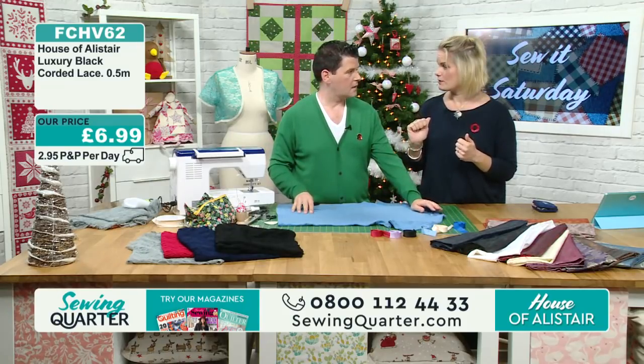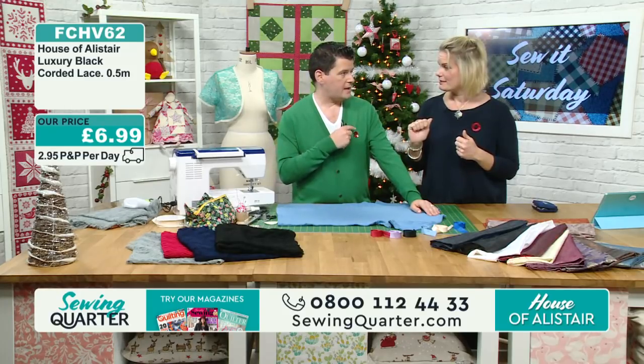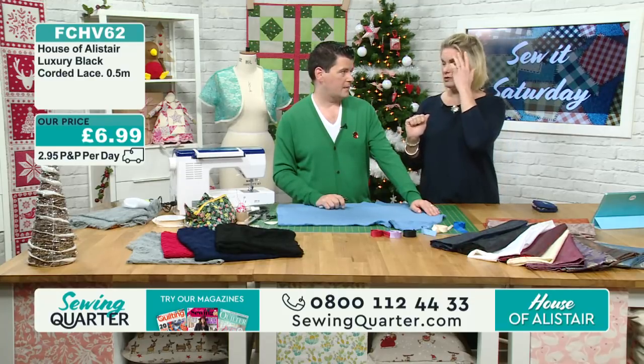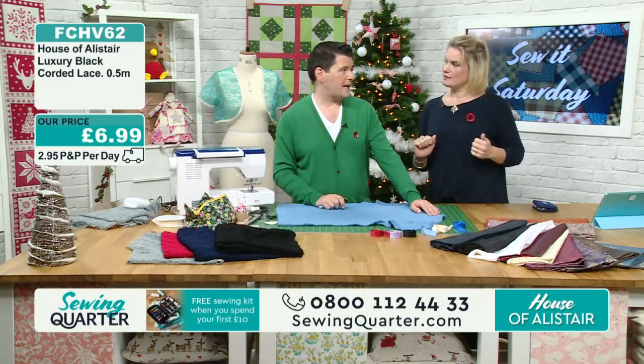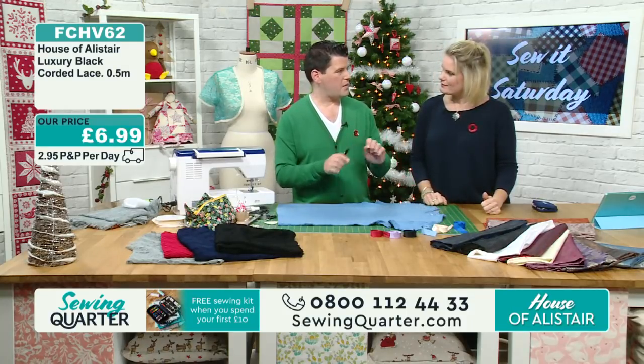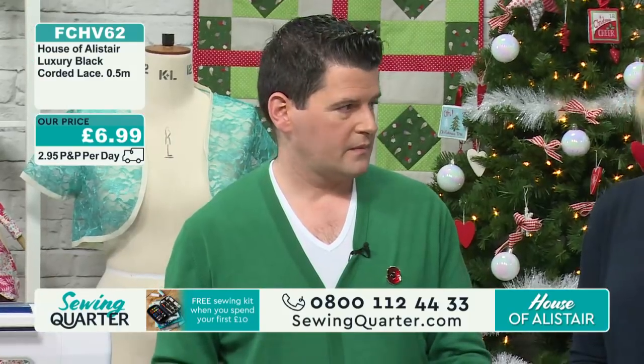How much do I need for one of these? Depending on your size and how frugal you are about cutting out the sleeves, you will need a half metre. But to be safe, I would get the full metre. Fab. Think how much these cost in the shops. Well, exactly. But once you've got your pattern and you lay it out, if you tweak it a little bit, as long as you're economical, it should be fine. Fabulous. What do I do?